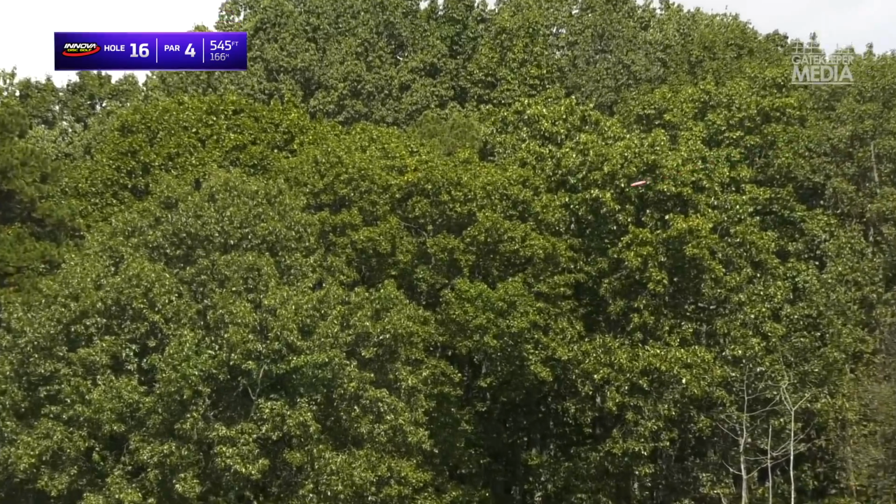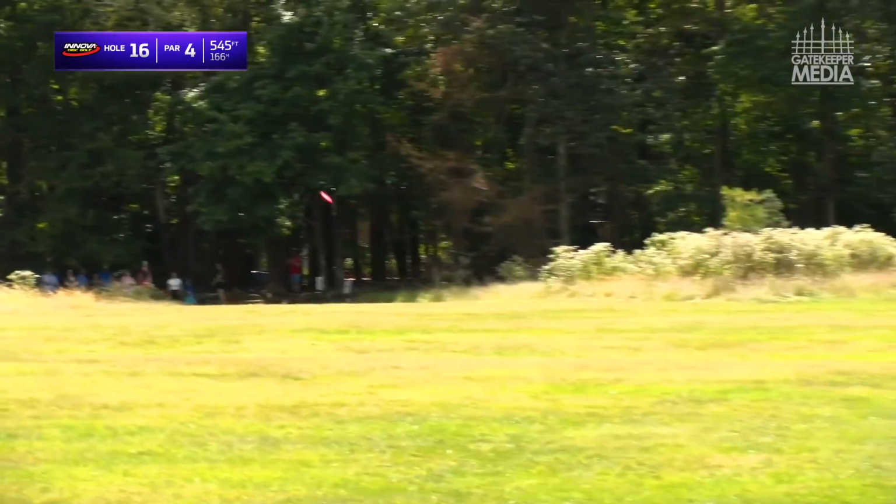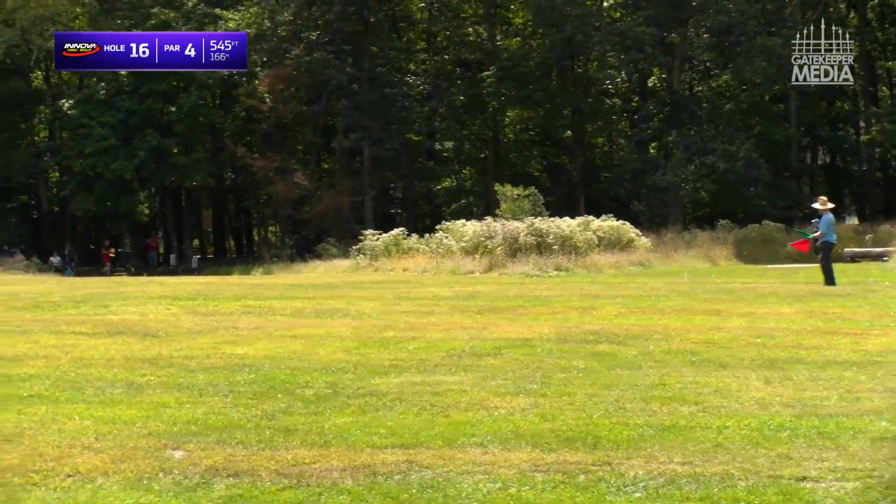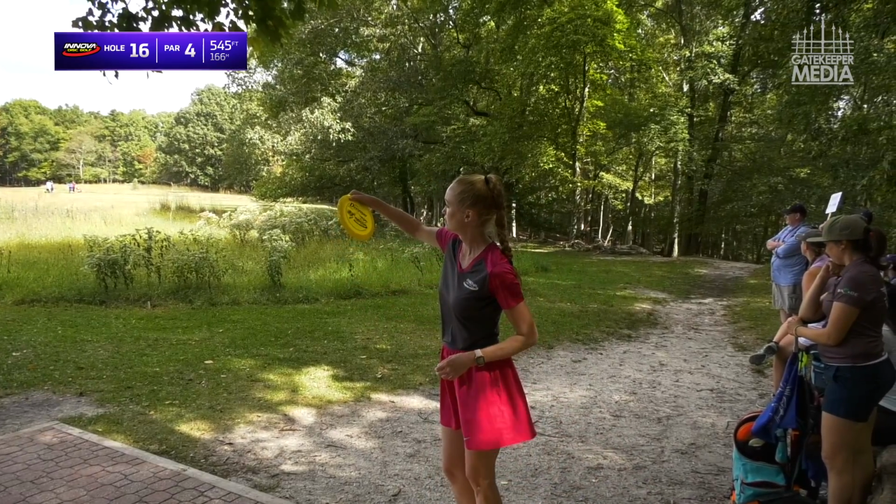Lisa looks like she's playing the same throw, wide out right, and just going to let the wind, let the disc do its thing. Mr. Joe Ferranti, volunteer extraordinaire.